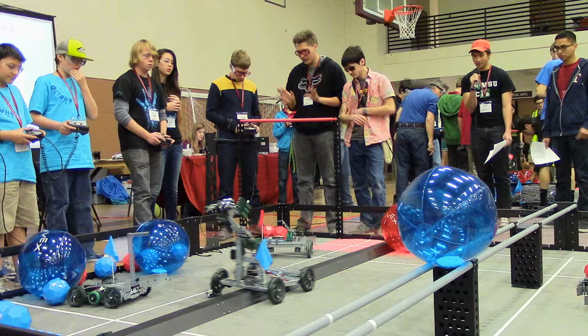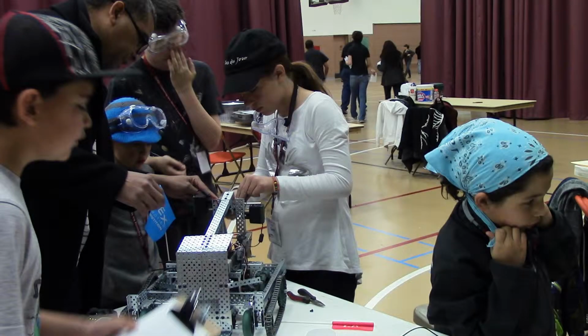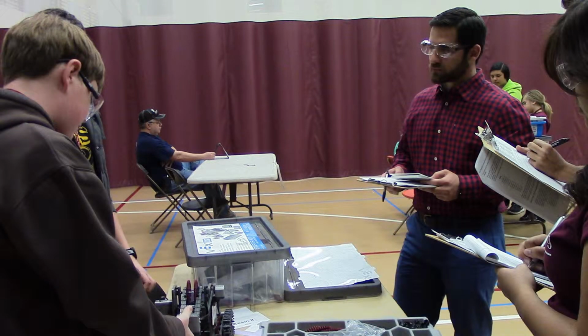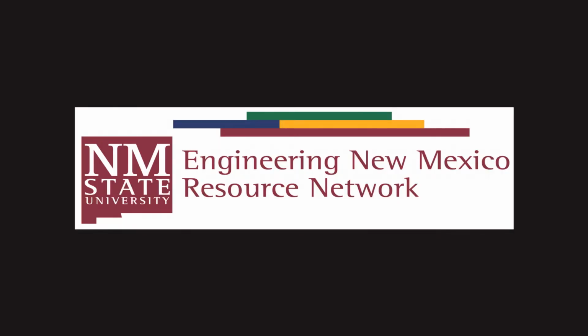I think VEX is a really cool competition just because it teaches students to program more. It focuses more on their creative side, but it also teaches them to work with a team that they've never seen before on the game field to do the best. So it requires more than just creative design, but some innovative thinking once they get there. And I think that's something that they don't get to see in many robotics competitions.